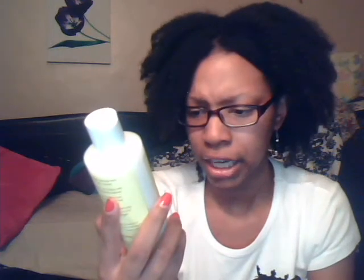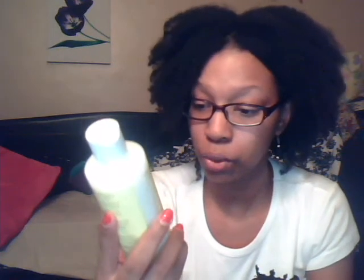Okay, so the Luscious Locks Curl Enhancer. Free of sulfates, parabens, phthalates, mineral oil. Detangles, moisturizes, and adds shine. Oh, detangles. Curl Enhancer, what do they want you to do? Section hair and work a dime-sized amount into each section, style as usual. Recommended on clean and conditioned hair to create soft, defined curls.